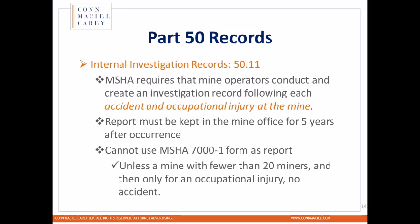In terms of the Part 50, what is going to be expected? Well, if we're having a serious injury or an accident or an occupational injury at the mine, we must have a record created under Section 50.11. Again, this must be kept for 5 years, and it's essentially reducing the 7001 form to another form, because it requires the date and hour of the occurrence, the date the investigation began, names of those participating in the investigation, description of the site, explanation of the accident or injury, and name, occupation and experience of the miner involved. If it's applicable, they want a sketch of the occurrence included, as well as steps taken to prevent similar occurrences. And then they also want you to identify on this 50.11 record anything submitted under the standard for reporting injuries on a 7001.